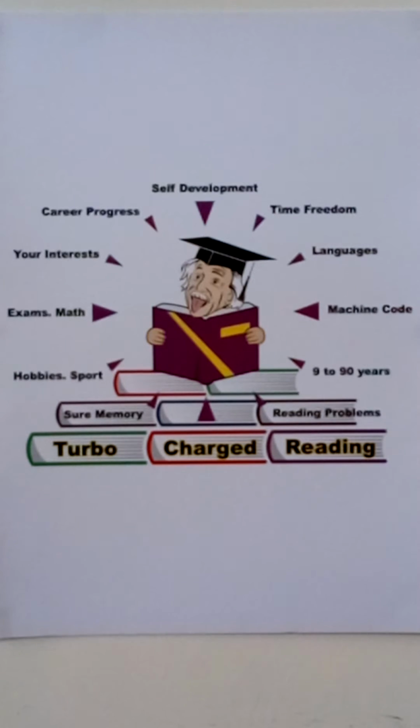And turbocharged reading contains many skills that you take out into other areas of your life. Quite simply, because turbocharged reading comes directly from life. Skills that we have accumulated during our prehistory.